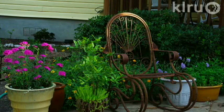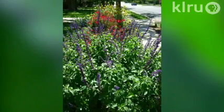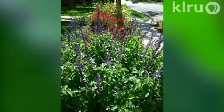And also at her yard, we're going to have a talk about attracting butterflies and hummingbirds, the plants that do that, and repeat bloomers. So if you're interested in a lot of blooms in your garden, you'll get some information there.